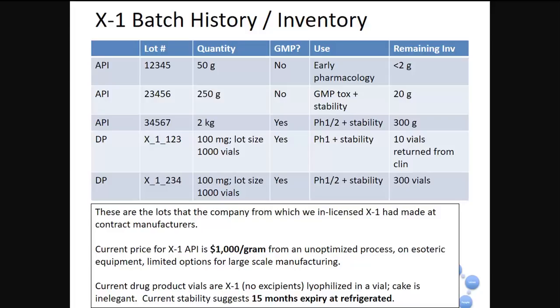The 250 gram batch was used to generate toxicology data. Sometimes we'll do a 14-day study, and that will be used to not only show that the drug is safe for 14 days dose, but also to qualify impurities. That's an important point, because what that means is from that point forward, you've made a commitment to the quality of the material that you'll be producing.